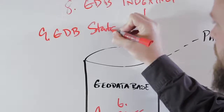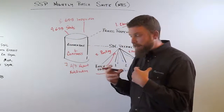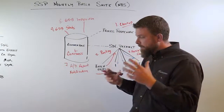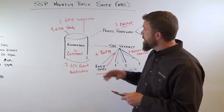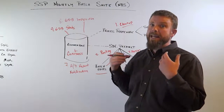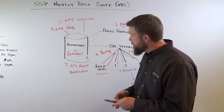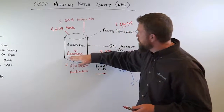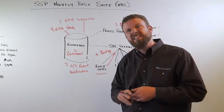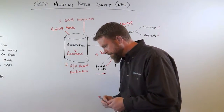So note that as stats. Statistics, in a very similar way, is updating the way the database understands the size, the volume, the location of all that data within your database. You typically want to do this after your indexing. We often recommend that this is not a nightly task, but we shoot for weekly, so maybe on every Saturday. After we've done these steps, after we've compressed, after we've indexed, we'll go ahead and rebuild the statistics in the database, again, all around optimizing the performance.